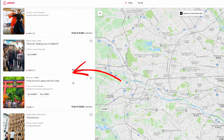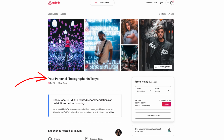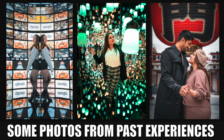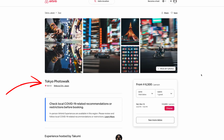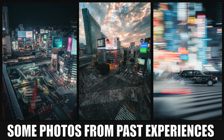So for example, if you travel to Tokyo, you can see there are many different experiences that you can do during your stay. And when I first moved to Japan, I could barely speak the language, so trying to get a job was almost impossible. So I decided to set up 2 different Airbnb experiences. One was a photo shoot experience in Tokyo, and what I'd do is take people to some of the hotspots and lesser known areas in Tokyo and just take photos of them. The second experience was a photo walk where I'd gather a group of photographers and take them to some of the best locations to capture Tokyo, while also teaching them some new skills along the way.